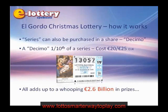The lottery itself is huge in Spain. It comes along the theme of Christmas, of a traditional Christmas feel and that sort of thing. But all those decimos and all those series, when they're sold, they add up to a whopping price of €2.6 billion. That is a phenomenal amount of money. We're not talking 5 or 10 million.